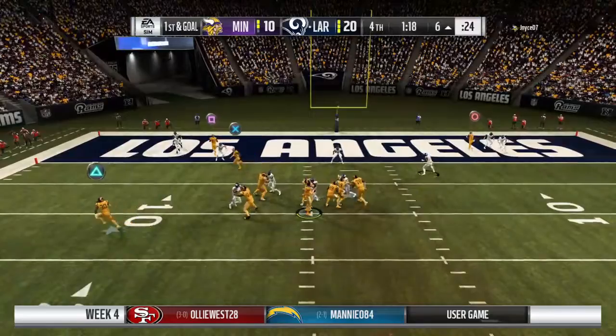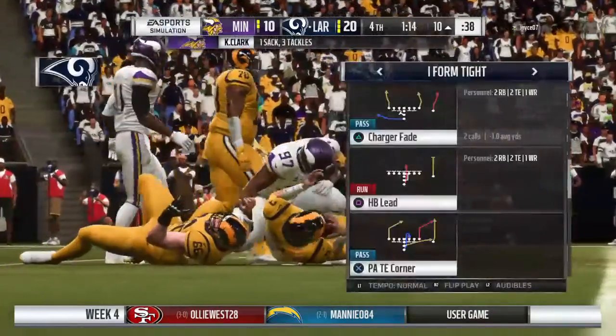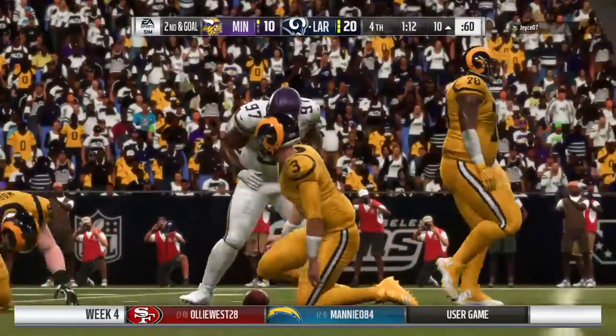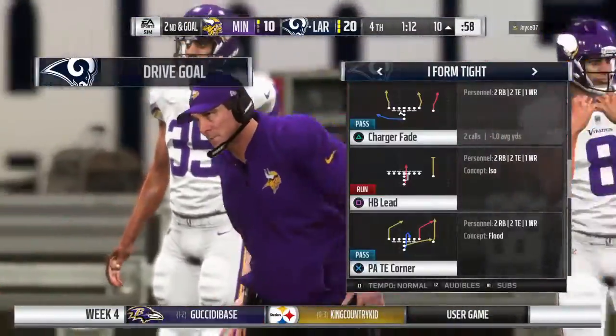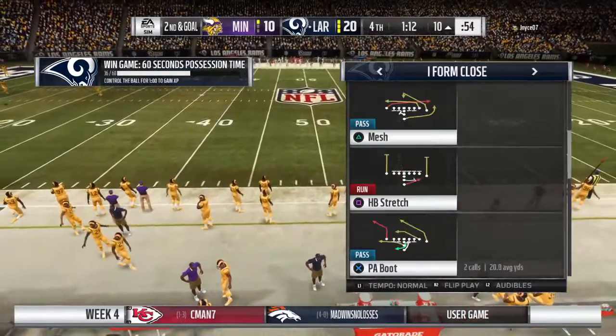And Rosen's actually going to throw it here. And he is going to go down back at the 11-yard line. Now the Vikings will use the 2nd of their timeouts as they'll talk things over prior to this upcoming 2nd down play.